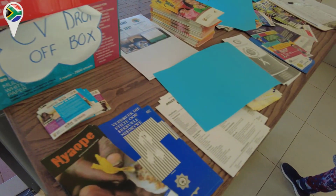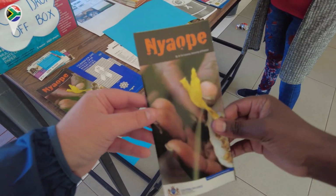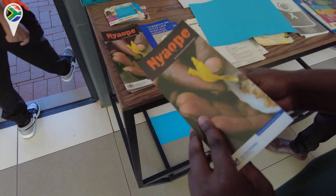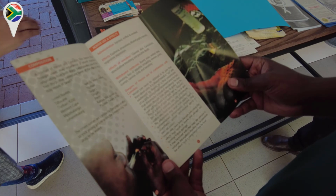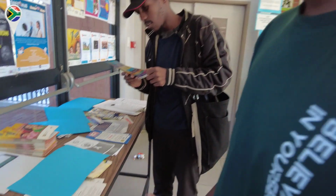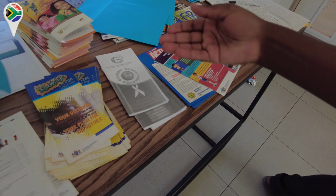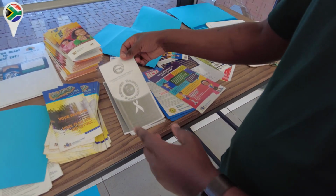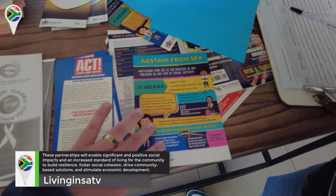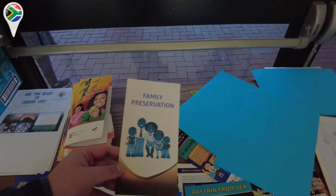Amazing. And Tabu, this is what you mentioned, right? So what do we have in these pamphlets? This is a pamphlet that is an awareness campaign about Nyaupe, the drug. A drug campaign flyer. So you've got everything that can educate the community, about violence and abuse. We've got a lot of flyers, family preservation flyers. This is so cool. So there is no excuse not to improve the community.